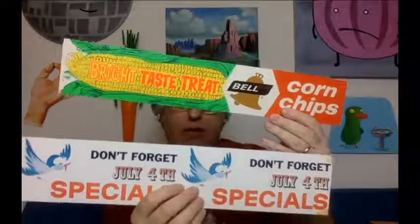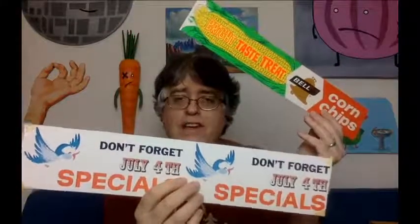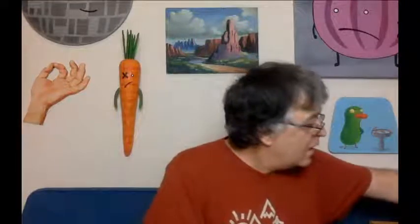This is a little Bell brand potato chip sign, a couple of different ones, a corn chips one, and this one. And I've always looked at this bird and it looks like it's Disney, so maybe they did a little Disney tie-in. I don't know. I've never been quite sure. These next things are also not signs. They're something else that I collect, or at least I used to collect.